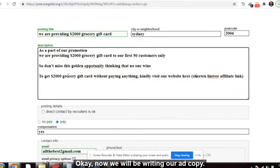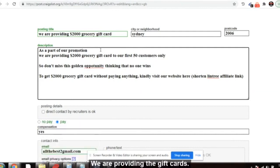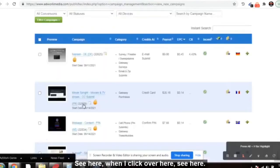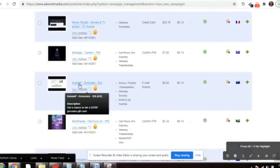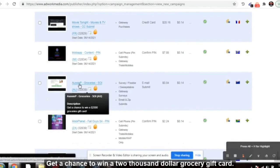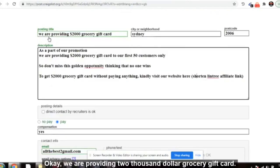Now we will be writing our ad copy. We are not providing any job at all. Under the jobs category, we are providing gift cards. So what we will be writing is: we are providing a $2,000 grocery gift card. See here, when I click over here, it is written, get a chance to win a $2,000 grocery gift card. We will use the same headline over here. We are providing a $2,000 grocery gift card.